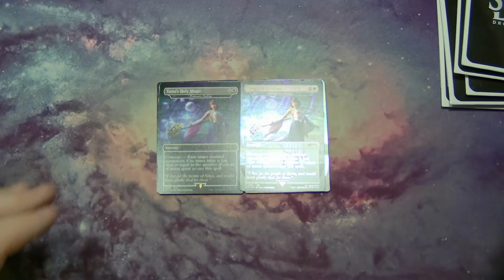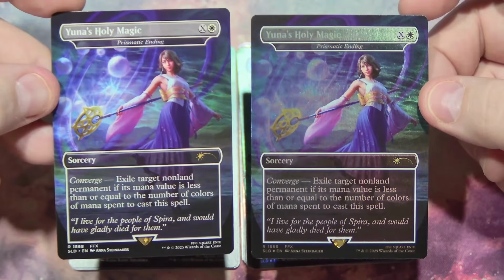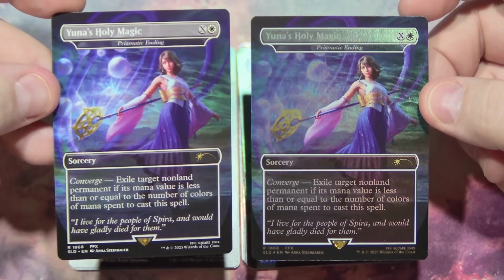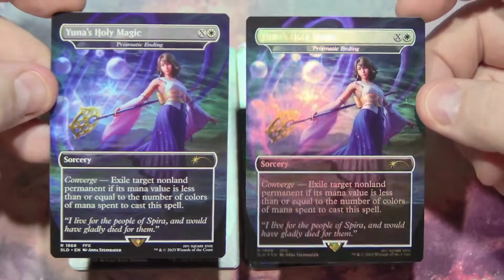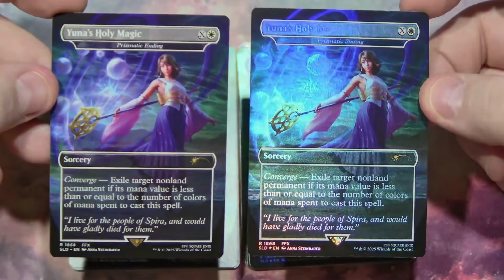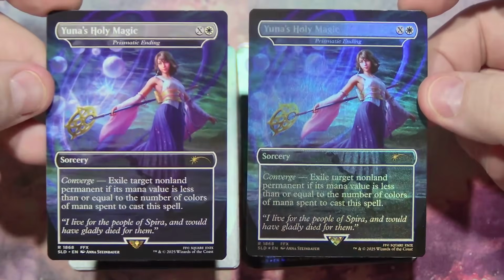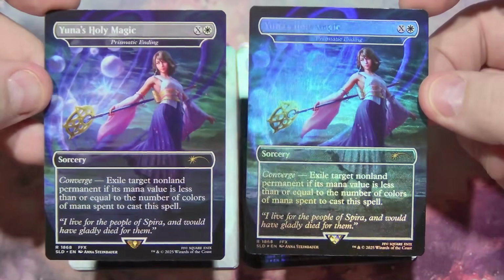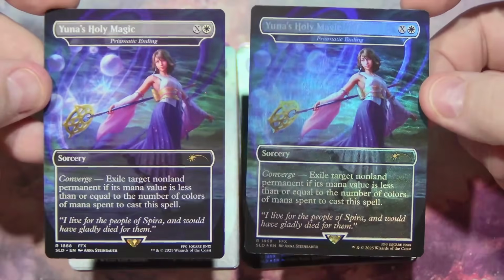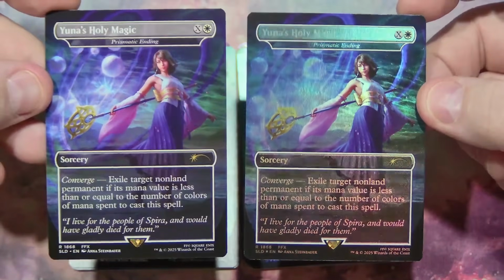All right, now that we've blinded everybody, let's go ahead and get that zoom in so we can see the cards a little closer. Alrighty, here we go. Off to a great start. We have Yuna's Holy Magic here. I live for the people's spirit and would have gladly died for them. But you didn't have to, spoiler alert. Yeah, I am really liking this one in the foil with the actual Holy Magic being cast there straight out of the games. Looking great. I love that. The foiling has this weird, almost grittiness to it under that HD. Really just also looking at it as a card, but the effect on the Holy Magic there is just gorgeous. Wow, that is great.